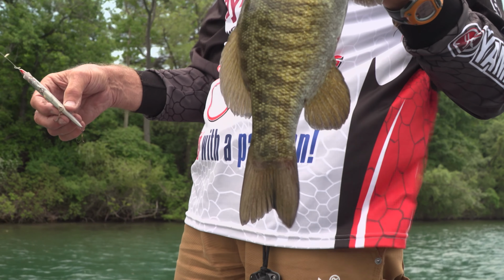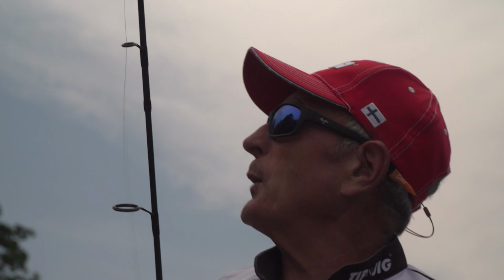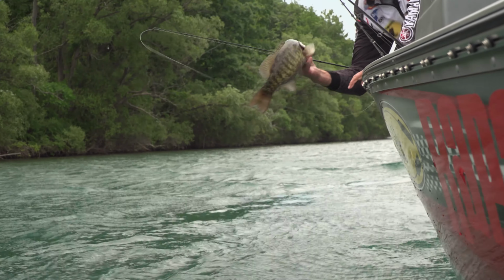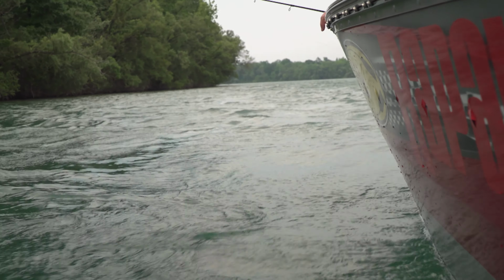Now this guy's got more stripes. Look at that, isn't that beautiful? You know, the clouds started to move in, and we might even get some rain. In a way, it's nice because I think these fish will become even more active. And you switch hands. He's probably going to do the flap in the wind. Get the line off him. Beautiful smallmouth. And there he goes.